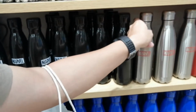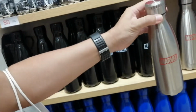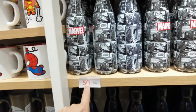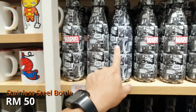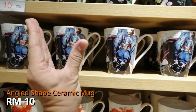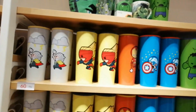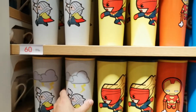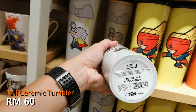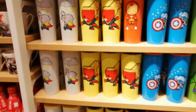Over here you have the stainless steel bottles. Simple Marvel one. Looks like you will retain cold or hot. That's 50 ringgit. Comic strip over there. And this one you get the angle. Mugs. Right. This is one of those tall drinks, the 60 ringgit. Tall drink containers with a straw to insert here. This is a tumbler. Say no to straws.